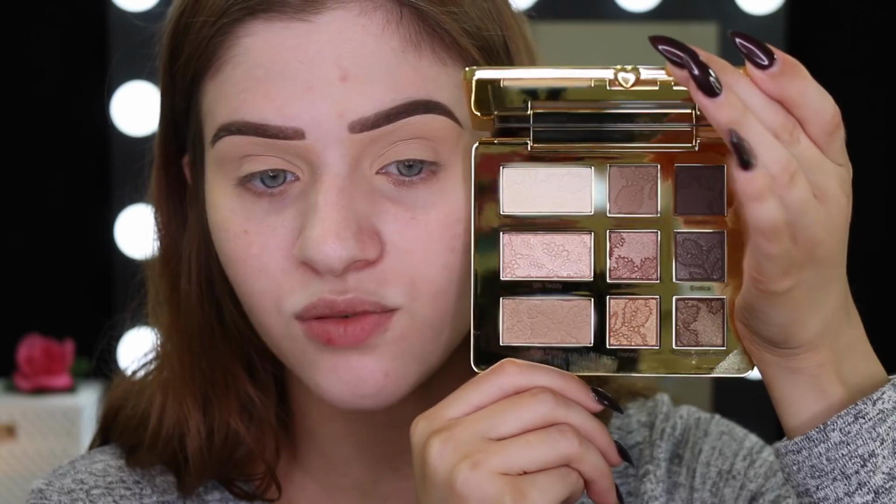The first palette I've got here is the Natural Eyes palette. I did own this not that long ago, the old version, and I only just decluttered it because it was quite old and very used up. That's why I got rid of it. So it's kind of funny it's come back into my life. And that's what the palette looks like there.